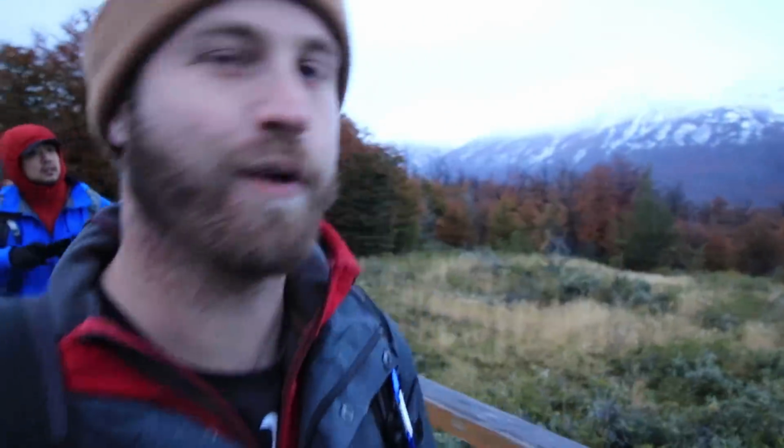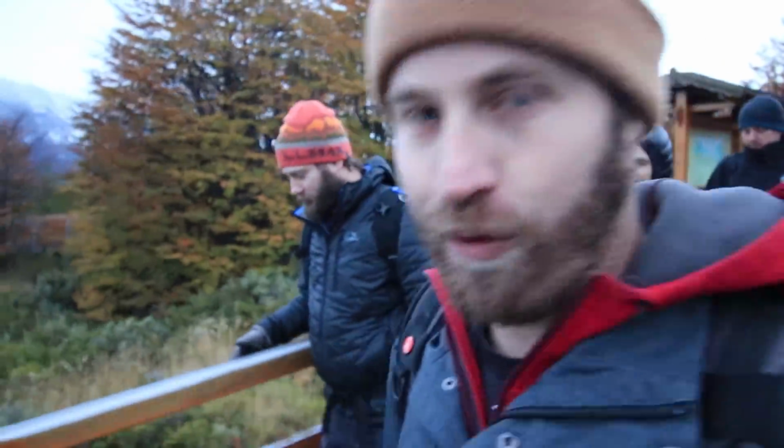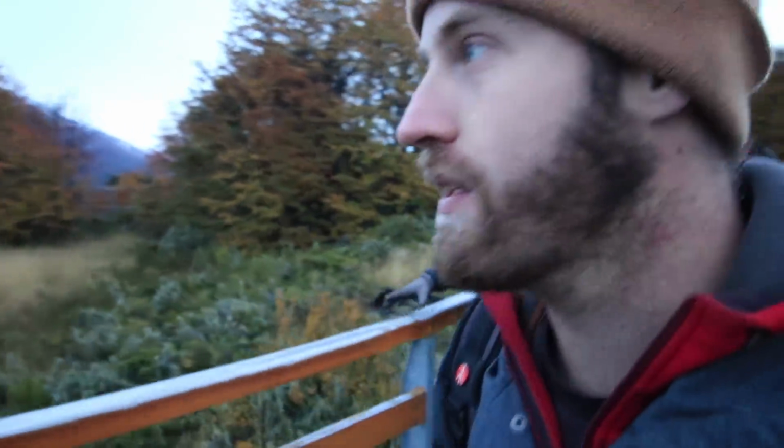So we are here at Perito Moreno Glacier. We had to be a little bit cutthroat to get to the front of the line, but we're the first ones here, probably by a good 15 minutes. That's good news. The other good news is that it's not raining. It's overcast. It's not perfect here, but it's not raining.